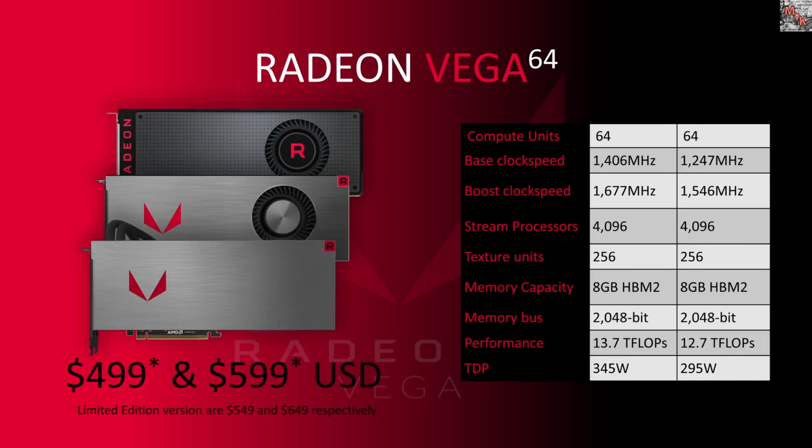Moving on to Vega 64. Now, you'll see here that we have 2 sets of numbers. There will be 2 versions of Vega 64, the air-cooled and the liquid-cooled. The difference between the two are the base and boost clock speeds. Everything else is the same. So with the Vega 64, we have, again, 64 compute units.